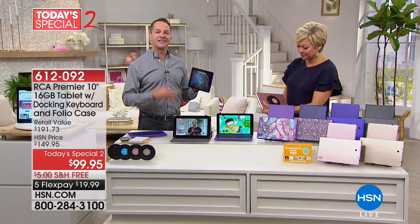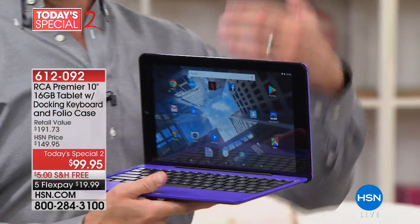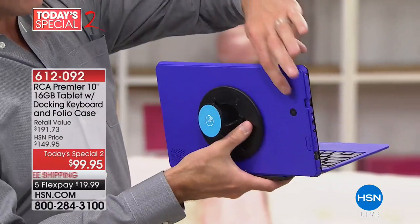We're going to talk to the tablet. So that's one of the things that I think many of us, especially when we go, wait a minute, this is a tablet and a computer. What doesn't it have? I would be incredulous if I were watching right now. It has a front-facing camera. It has a rear-facing camera.